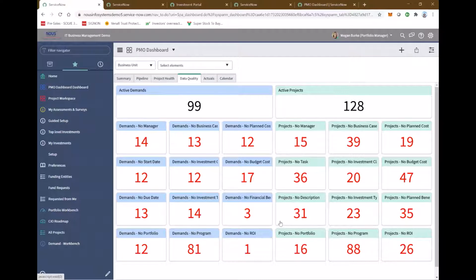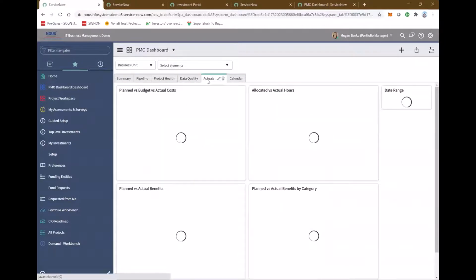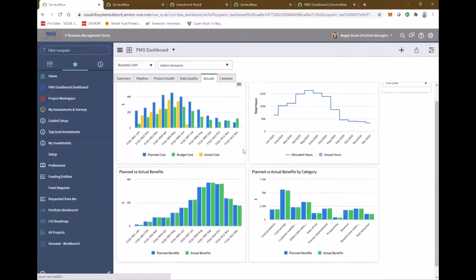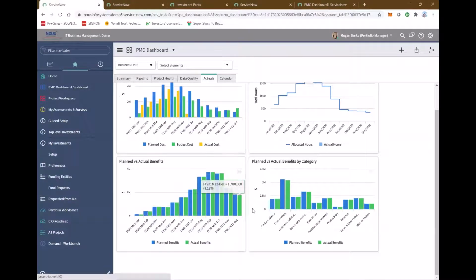This may or may not be relevant for you, but these are kind of the data points which you can get a visibility into. The actuals, you can get a visibility into planned versus budget versus actual cost. You can get the allocated versus actual hours. Planned versus actual benefits are also available, and you can get the planned versus actual benefits by category. So again, what we are going through are some of the sample capabilities which are there. This can be varied based on what is relevant for your organization.